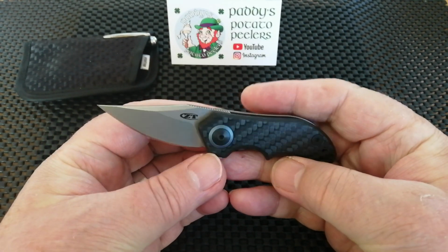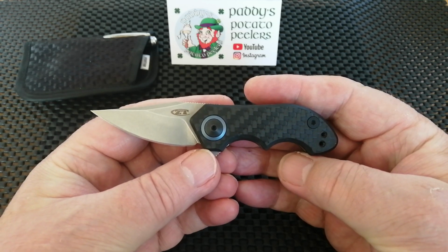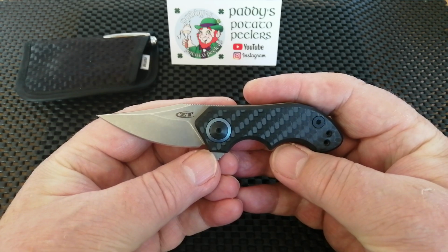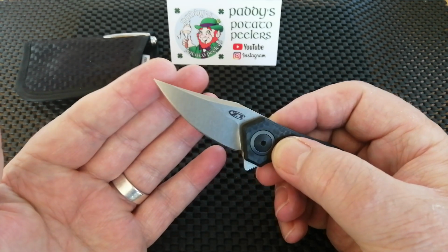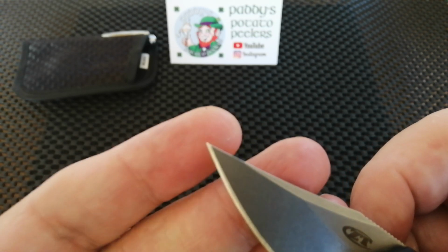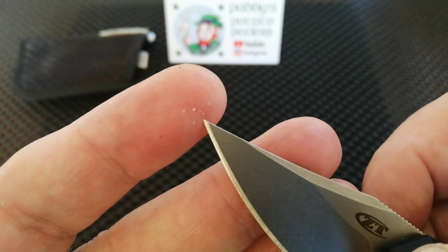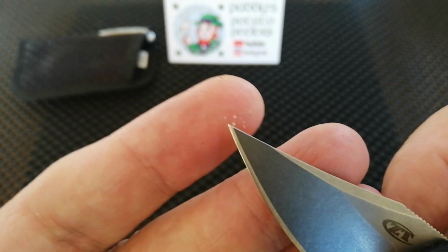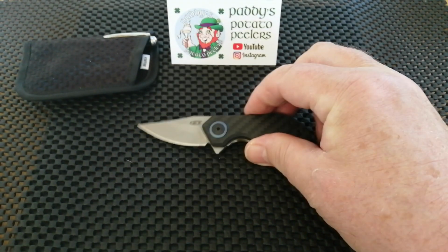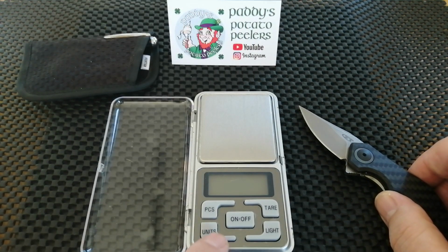I know ZT have been getting an awful lot of stick recently for their bigger knives, and rightly so. They haven't come up with anything really nice for a long while, in my opinion. But this, look at that little blade. Can you see? If you have a scalpel, if you want to get that wee blade into anywhere to pick something out, how cool is that knife? So, let me just give you a weight. Let's bring in the scales.